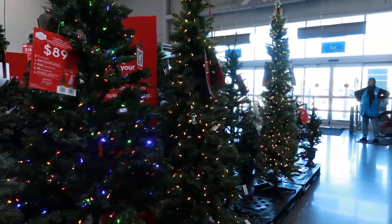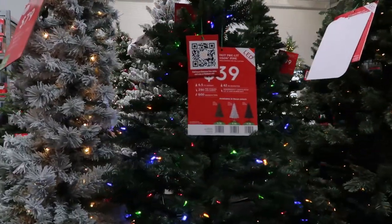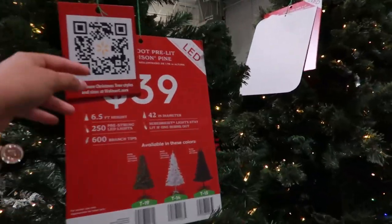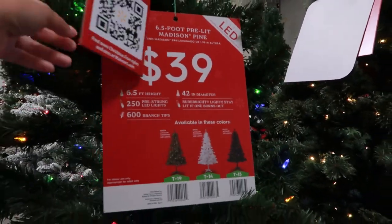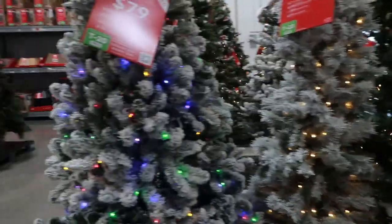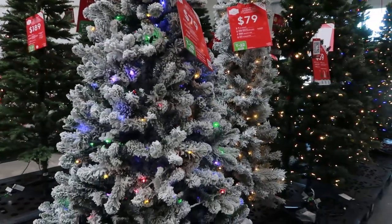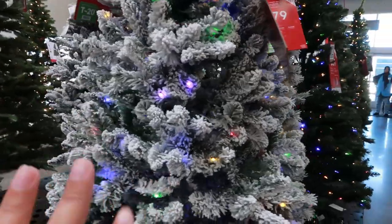I don't know, but I'm showing you guys the trees. $89, $39. It's actually not bad. I just wish it was a little more branches. It wasn't so bare. Now this one's nice. Don't like the lights. I always like a classical light.